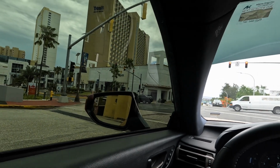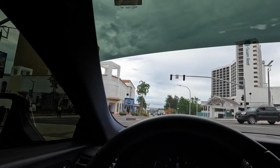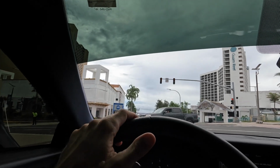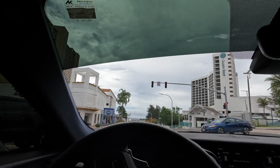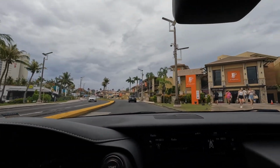But anyways, yeah, thanks. Oh man, and look at this, guys. The stoplight here is out. For some reason, it's always out. I don't know why, but there's a guy directing traffic. Many times when I come to this intersection down here on the beach area, for some reason that stoplight is always out. I don't know why.